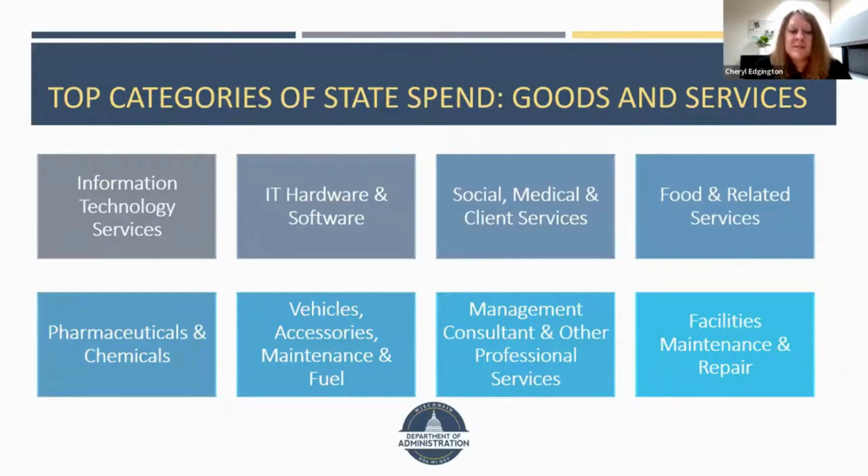Additionally, we have a category devoted to social, medical, and client services. So for those agencies like our Department of Health Services or our Department of Corrections or our Department of Veterans Affairs who have facilities or institutions that house people, they need to purchase the social, medical, and client services required to assist those individuals. Additionally, we purchase a lot in food and related services for those same individuals.